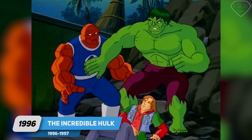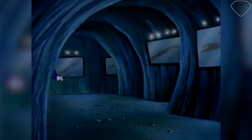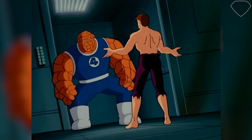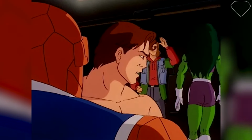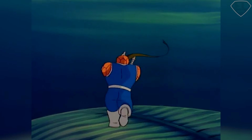In 1996, Thing appeared in The Incredible Hulk. This animated show gives Thing more of a powerlifter suit than just shorts, which emphasizes the size of his arms and legs differently and gives plenty of room for the iconic Four symbol on his chest. In Fantastic Fortitude, the Hulk and She-Hulk sought help from the Fantastic Four, but only found the Thing, whose strength was crucial in battling the Leader's Gamma Warriors.